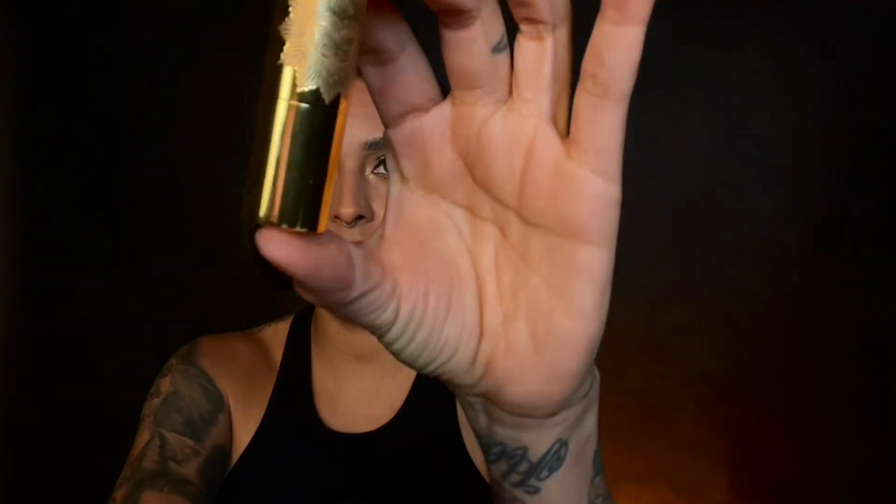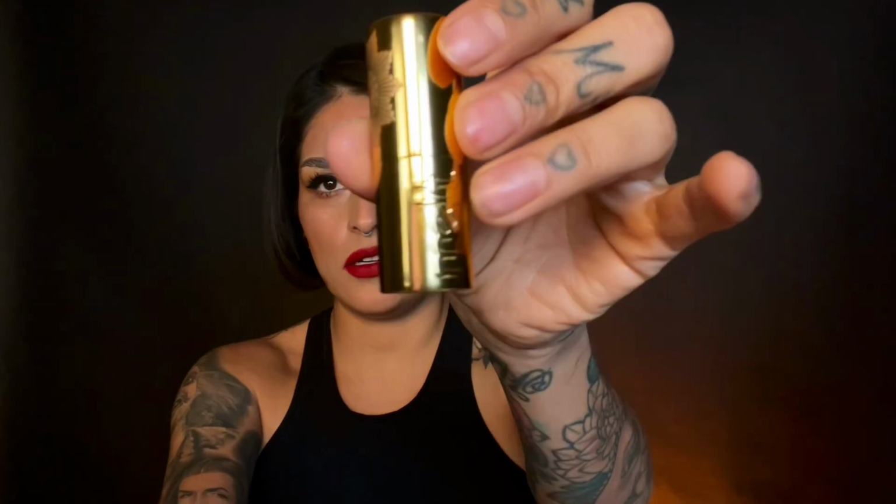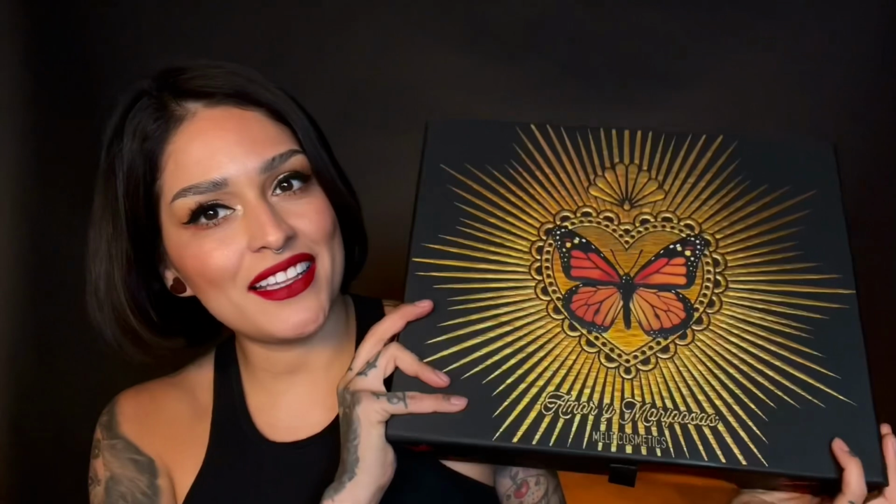There's Recuerdos, this purple lipstick that I'm obsessed with. It's a very warm purple lipstick. Besos, it's this hot coral lipstick. Alma Gemela, which means soulmate, and this is like a flamingo. They all come in this beautiful gold case with the Milagritos heart on it, with the Monarca butterfly on it. It's so pretty. And our logo on it. Gorgeous, look how pretty. And that is our holiday collection all wrapped up in one.